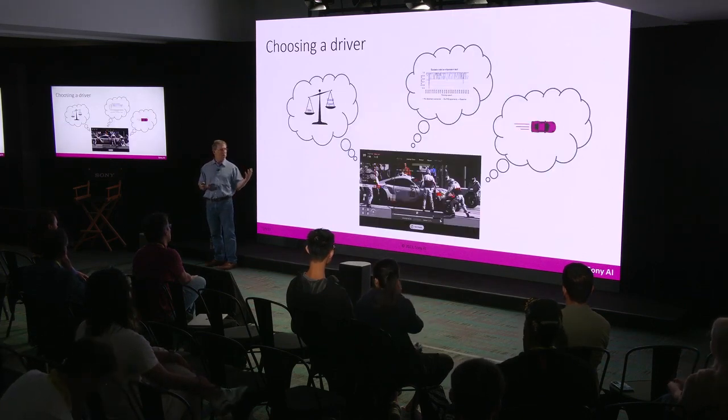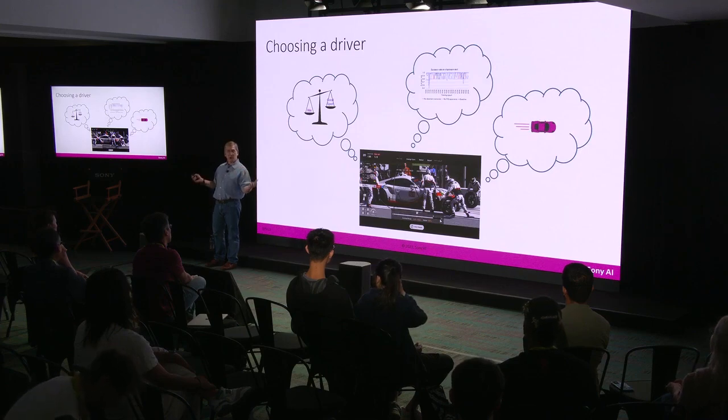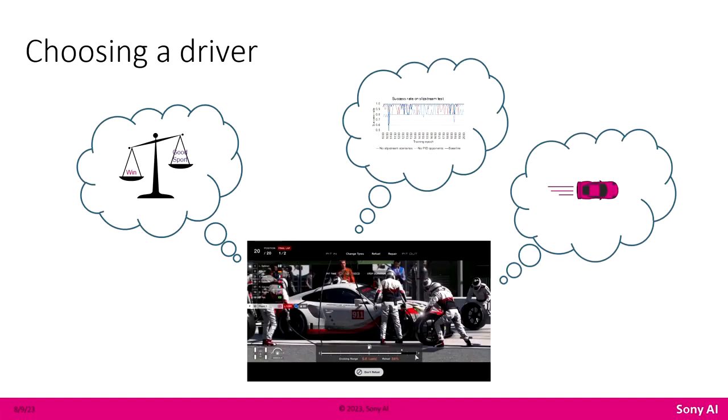Okay, so I've described the process for training agents. Before an event, we would set up a set of experiments. We'd set up like 5 different experiments, all the same configuration. We'd let them run, and that would generate hundreds and hundreds of policies. So the next task is actually choosing one to enter into the race. It's like you have this vast pool of drivers with slightly different characteristics, and you've got to pick one.